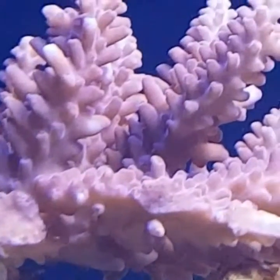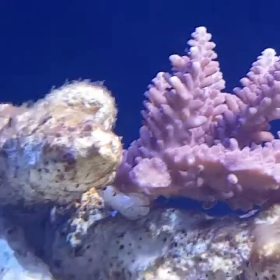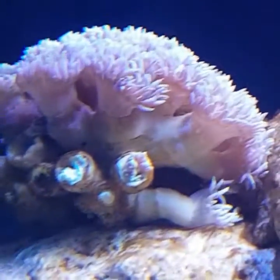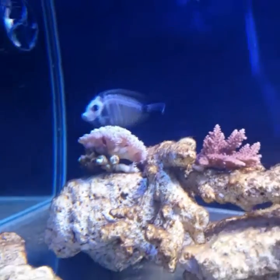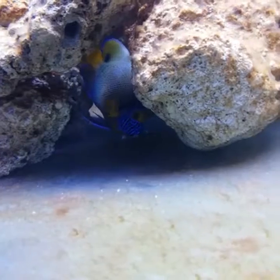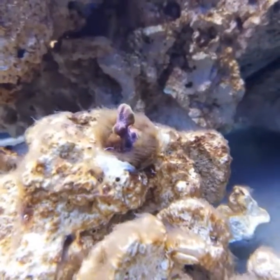There's the Scarface, just chilling in the background there. Always likes to get in the shot. Duncan's really settled in, which is good. As you can see, Angelfish doing what it does best. And the Samacora is doing pretty good as well.